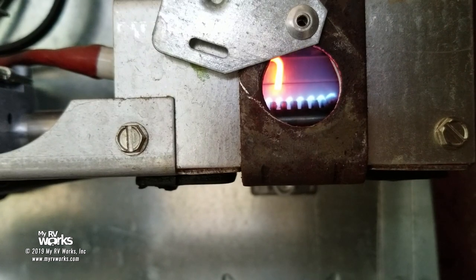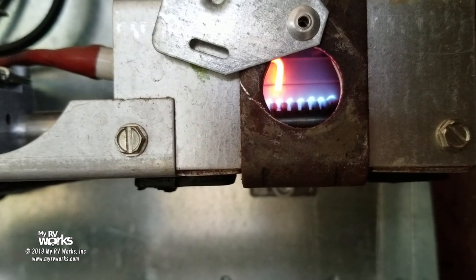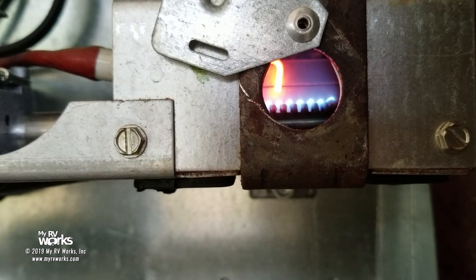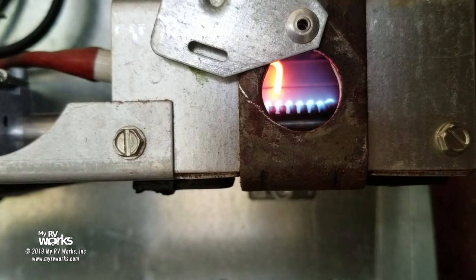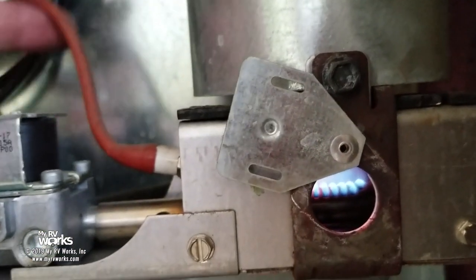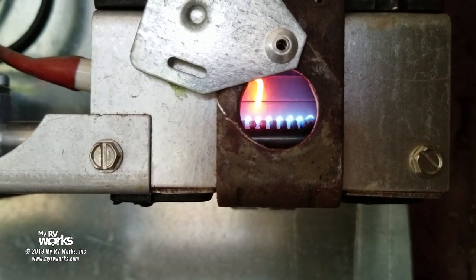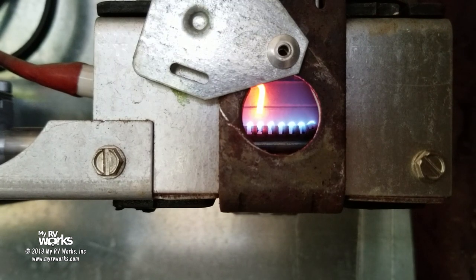Now we have ignition. How does a control board know that we have ignition? How does it know that the gas is actually flowing and we have a flame, so it's not just spilling raw fuel out into our area? Well, this is the cool thing. This orange wire here, the control board is sending a very small milliamp current through that wire, through that electrode, through the flame to ground.